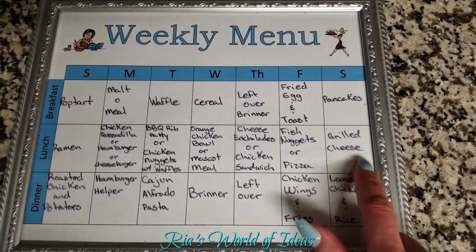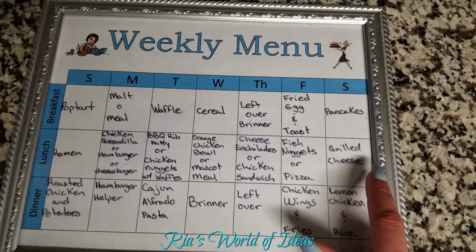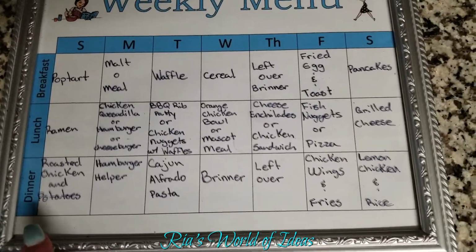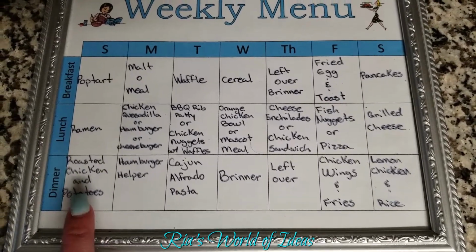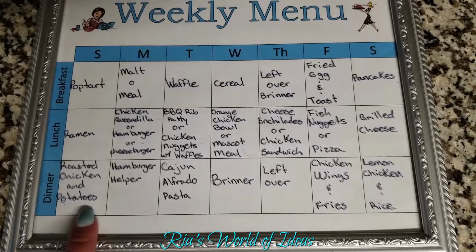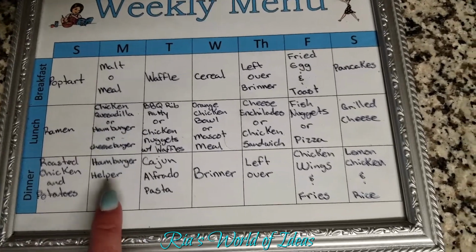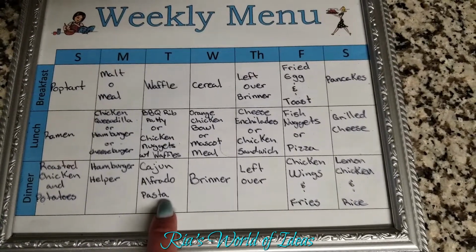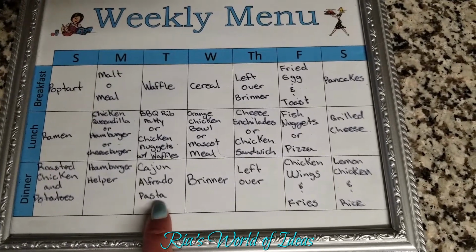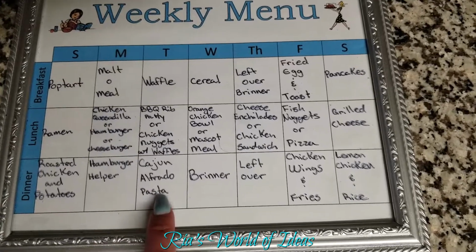And then we always have some type of sandwich or grilled cheese on Saturdays for lunch. For dinners, which is the main thing that we always have to plan when we're doing meal planning, on Sundays I'm going to have roasted chicken and potatoes, which I showed you guys already that I bought. We're going to have Hamburger Helper Cajun Alfredo pasta, that one that I told you about, where you buy the pasta, you buy the Alfredo sauce, and get the pasta free with sausage.